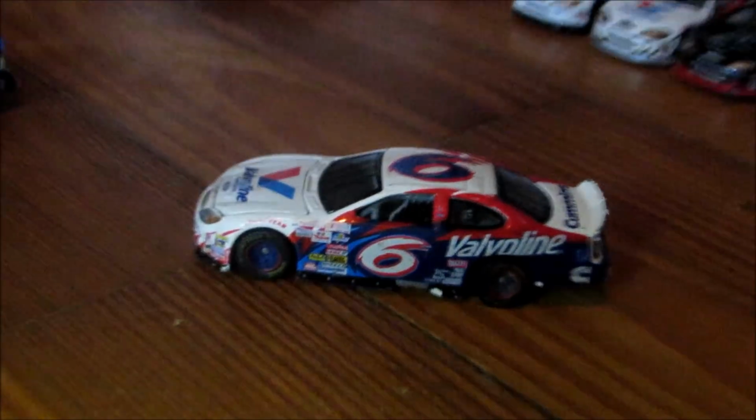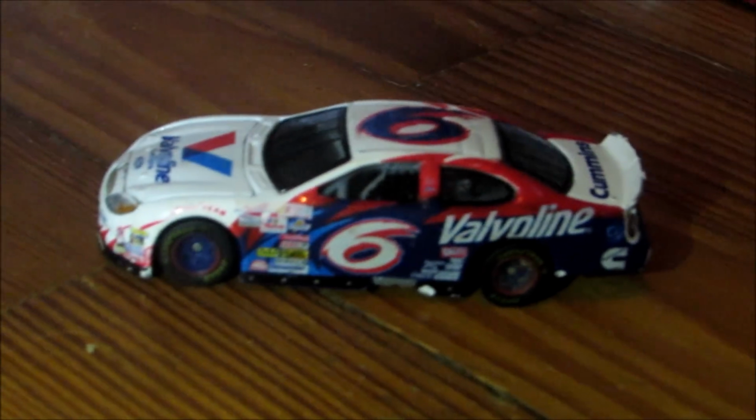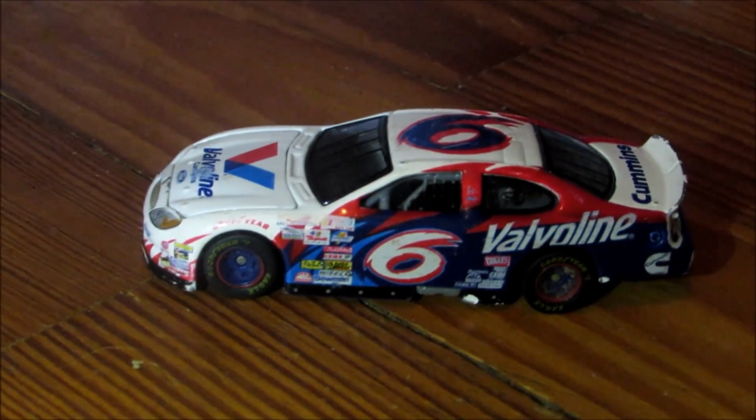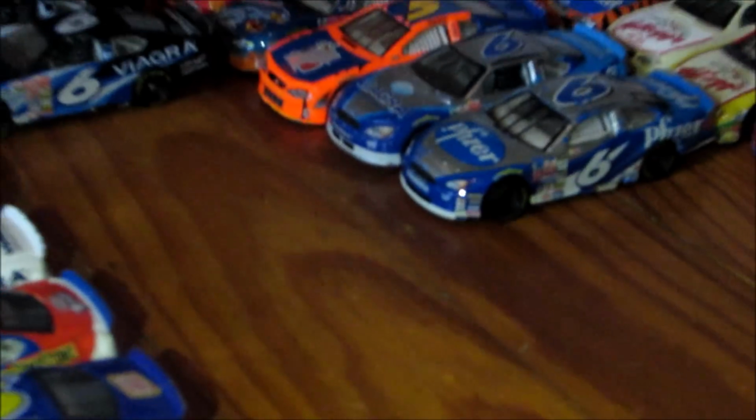I'm working on the Mark Martins right now, and I gotta say, his paint scheme from 2000 is definitely fire. I absolutely love that paint scheme. Such a good looking car. I also like his 2002 car, and 2001's pretty nice as well. Mark Martin might have had some of the best paint schemes of all time, to be honest.